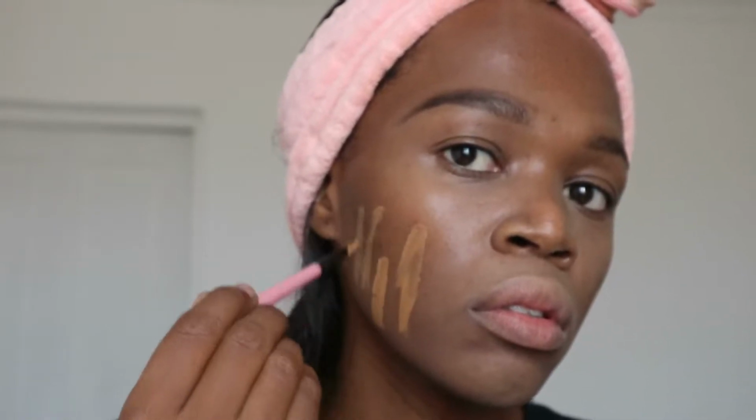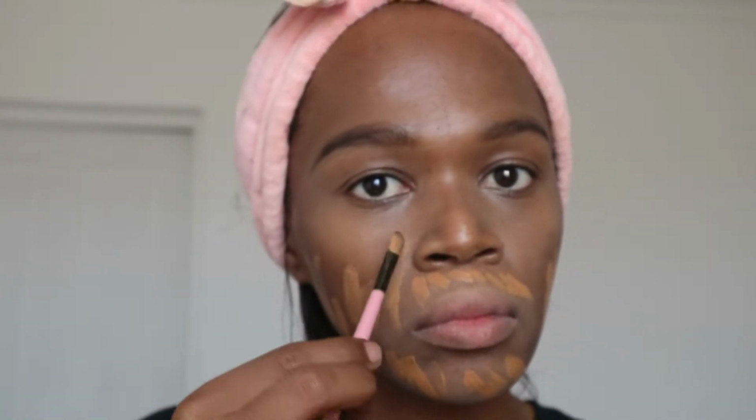I'll set the concealer with the Yardley Translucent powder just so it can stay in place before I even apply my foundation. So I'll be using the Maybelline Fit Me foundation in the color 350 caramel, and afterwards I will set my foundation with the very same setting spray before blending it, and then yeah.